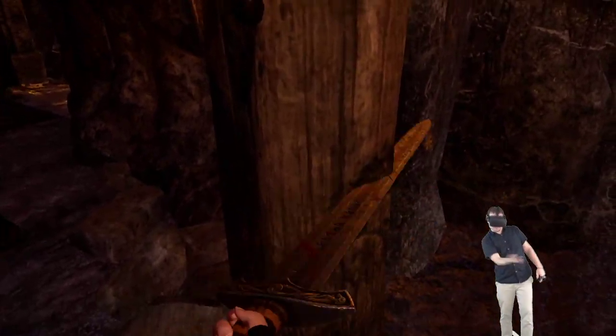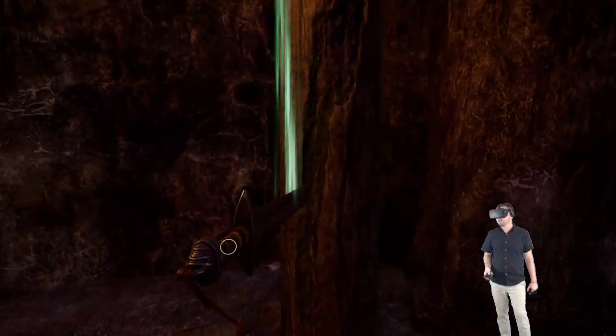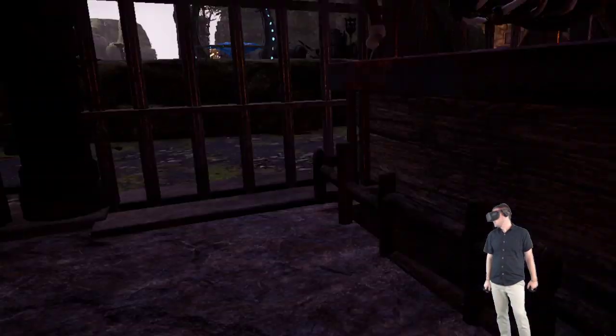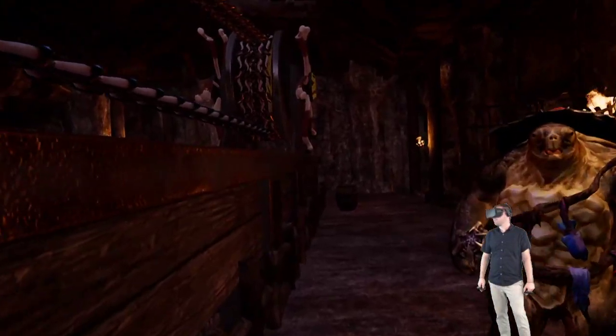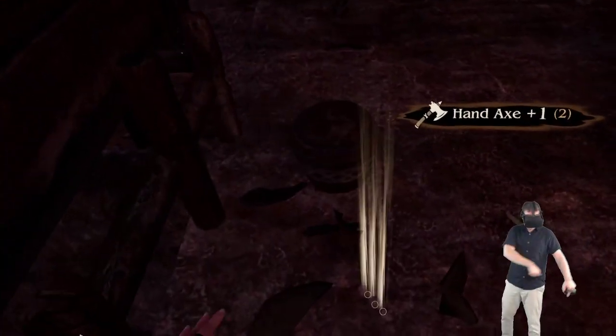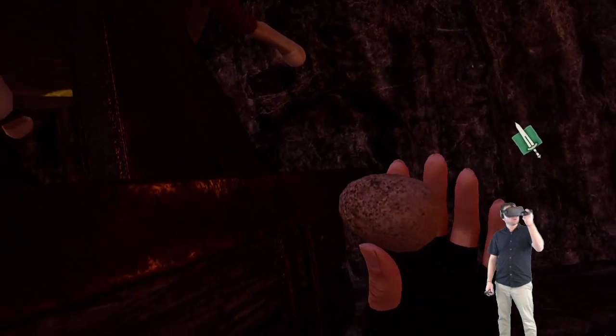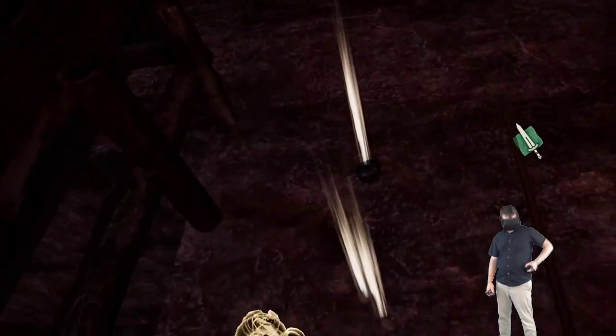Nice. I can upgrade my pouch now. See, I wish there was contact with all these types of items here. And you can stick it in at least. Please, nobody clip that. All right, let's go. Oh, what's this stuff? Little eggies.